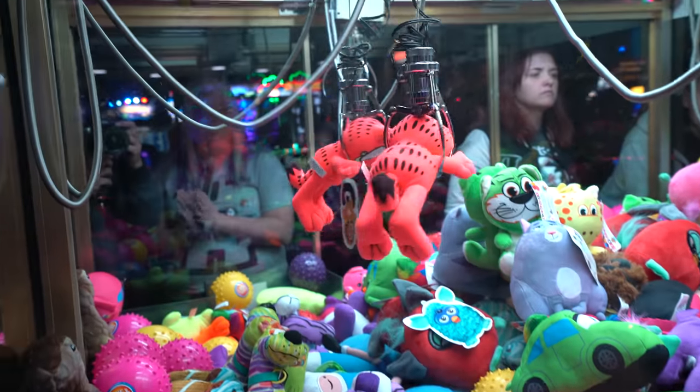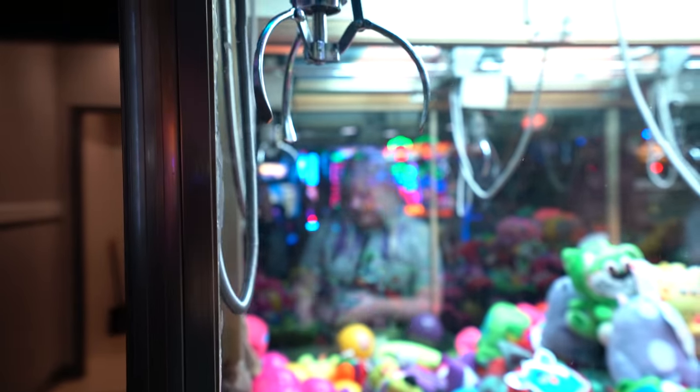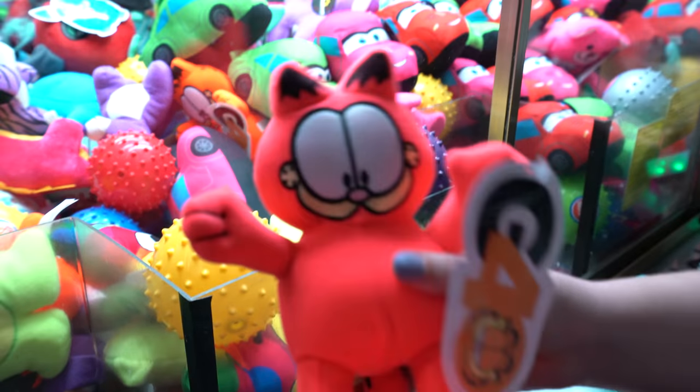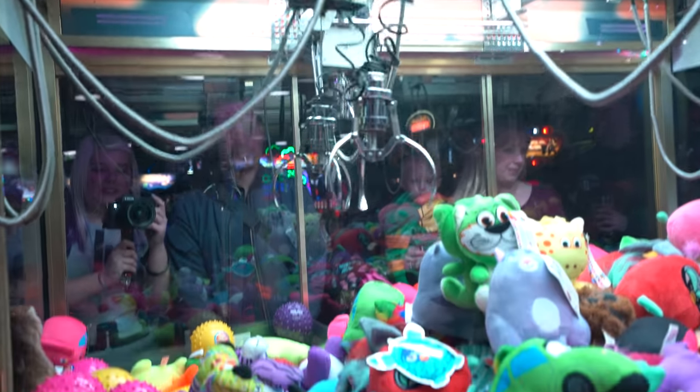Oh, yeah. Garfield. Say bye-bye, Garfield. Yeah. Our little plush family. It's okay, buddy. We got lasagna. Lots of it. There it is. There it is.